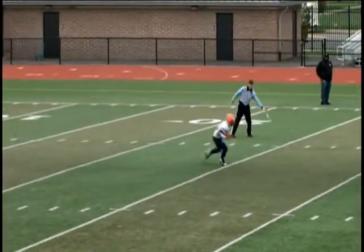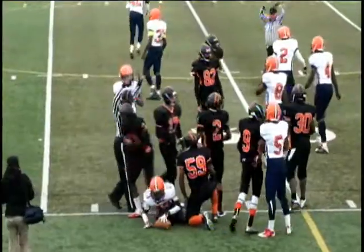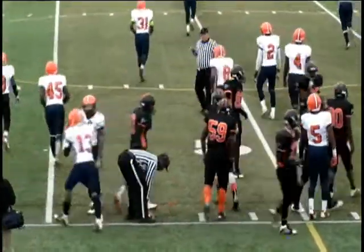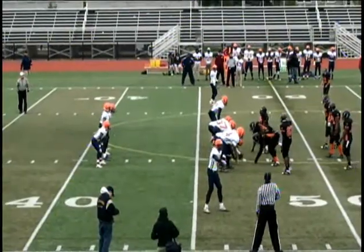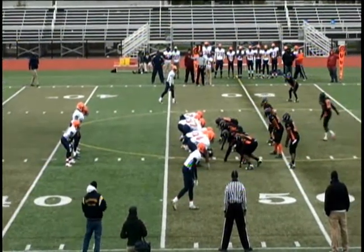The kick. Picked up inside the 25-yard line. He's still moving. And he's knocked out of bounds around the 47-yard line. Maybe the 48. Okay, West Philly first down. 47-yard line. 1st and 10.